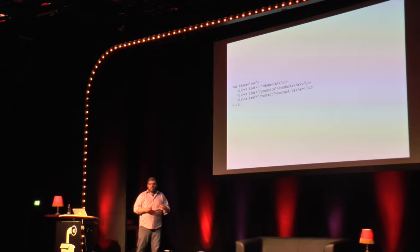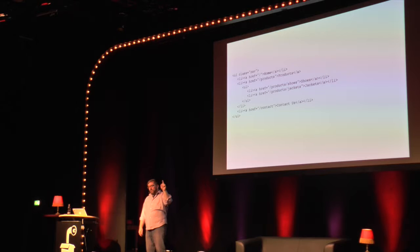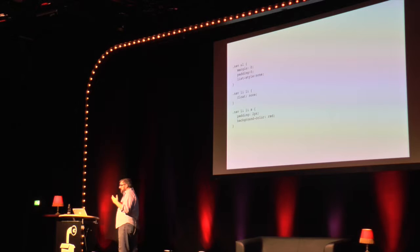Of course, the client comes back and says, you know what? It's really a hassle to have to click on products every time. I want to get a list of categories. Can you just have a drop-down menu of my product categories? OK, fantastic. I'm going to just stick that UL in, do a little thing where I hover over it, and I get this drop-down menu. So I start creating the styles for it.